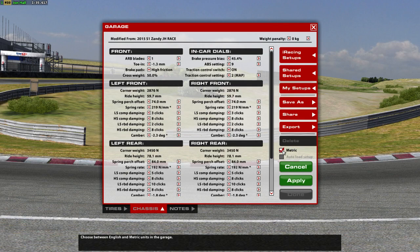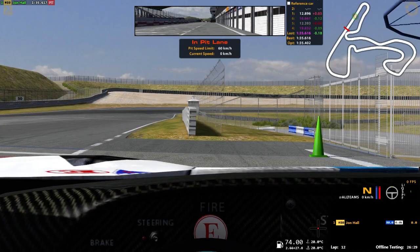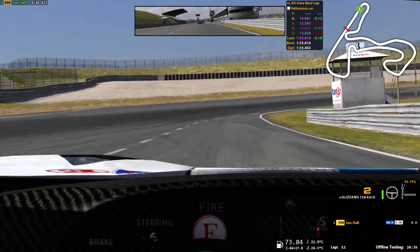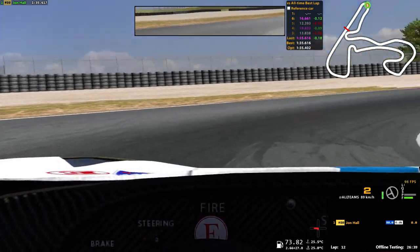Just double check, yep. So again, we're just doing the same thing we did before, just softening up that front end to hopefully get it to just be more compliant. Just roll a little bit better. Get that grip on the outside.